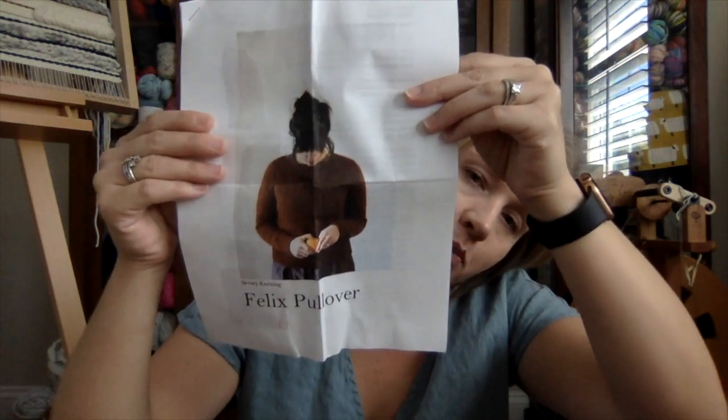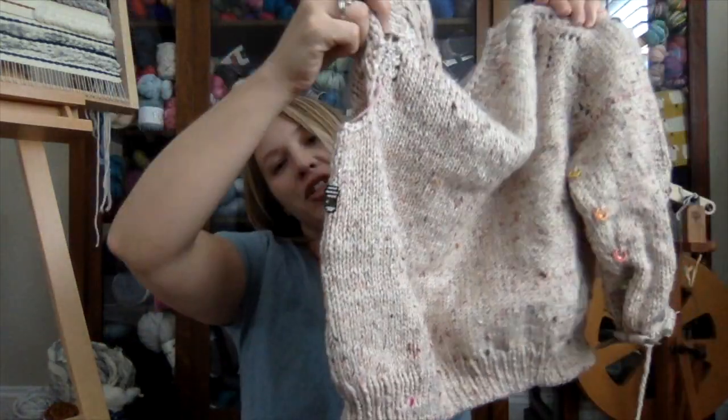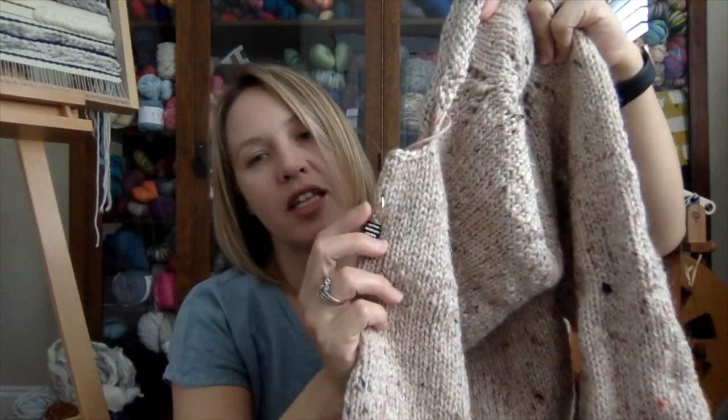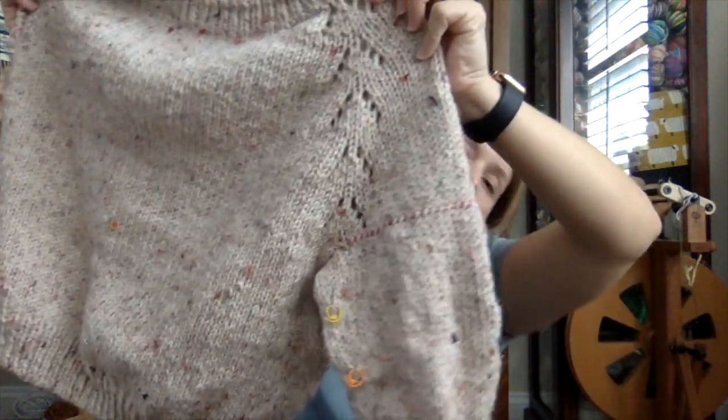This is the FELIX pullover, a pullover sweater that I won't be able to wear this season because it's already warm. I'm wearing a linen t-shirt today. It's supposed to be warming up today, but last time I showed it, I had just split for the sleeves and had a couple inches there. That's where my little marker is. So I've completed the body of the sweater and I'm working on the first sleeve.